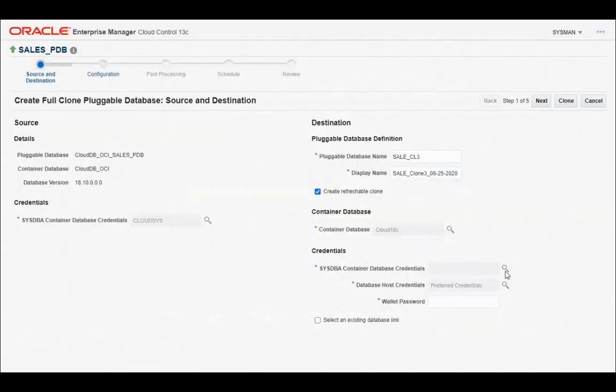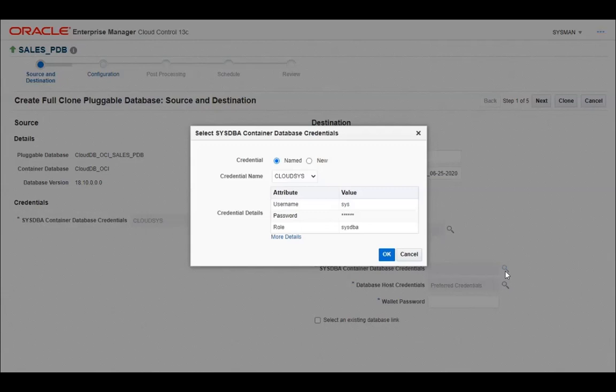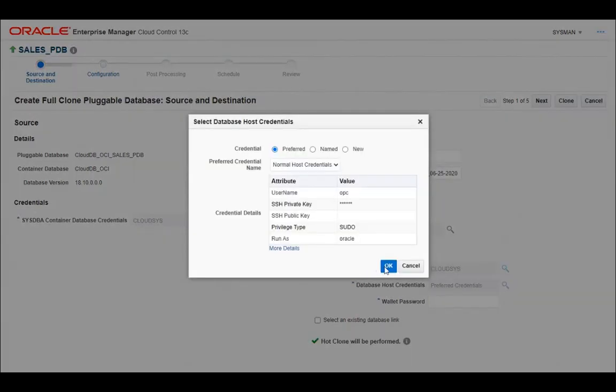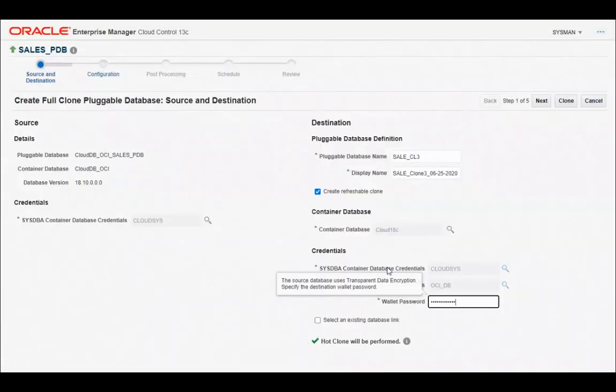Let's select the sysdba credentials for the target, followed by the database host credentials. As you are already aware, all the OCI DB systems are encrypted by default using transparent data encryption. So we input the wallet password here.